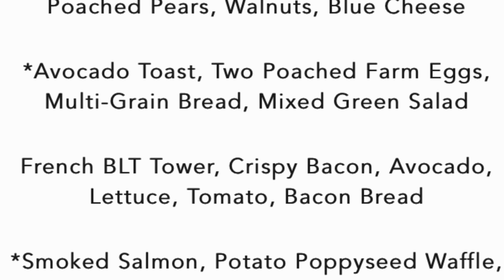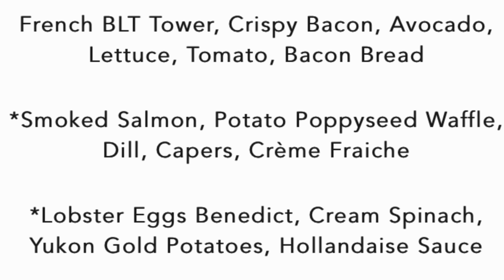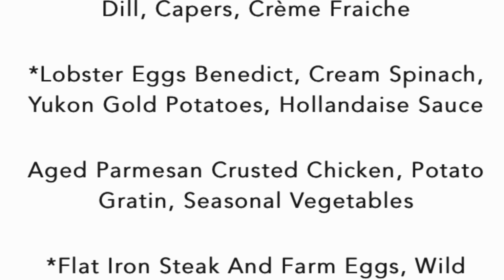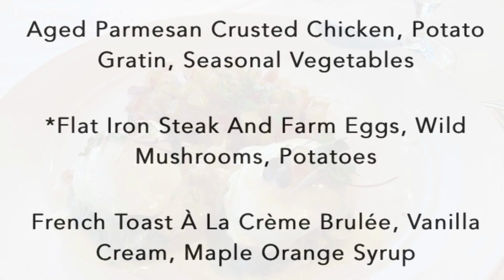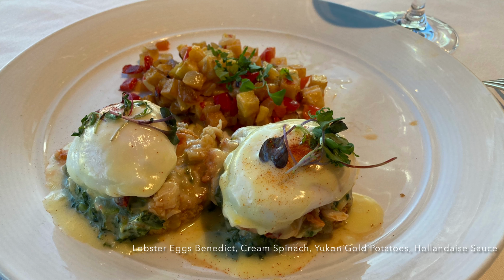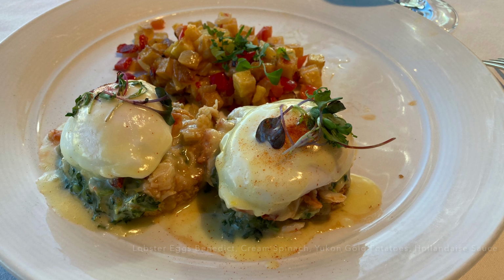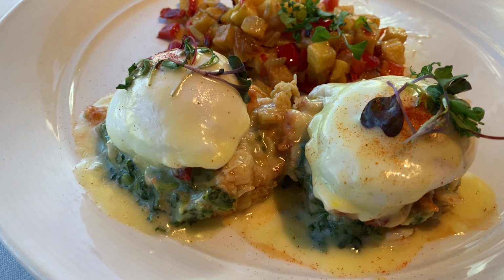For the main meal, I got the lobster eggs Benedict with Yukon Gold potatoes. I'm going to be honest, it was kind of lacking in salt and pepper. I think a hit of salt and pepper, it would have had a completely different experience for me. However, the lobster was well cooked. Poached eggs were spot on. We were actually talking about how well they were done. And the hollandaise sauce had great flavor to it. The potatoes had red pepper bits in them, which was a nice addition to the flavors of them.